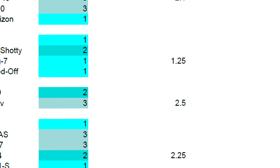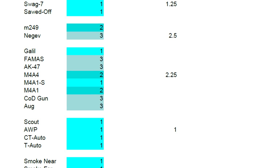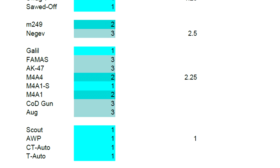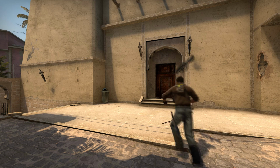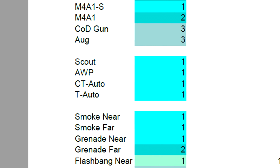On average, shocker, the LMGs did the best. On the bright side, the second best section was the rifles, which had an average score of 2.25. This is actually really good since that's the gun most of us use on buy rounds. Again, what a surprise. The snipers do the worst.